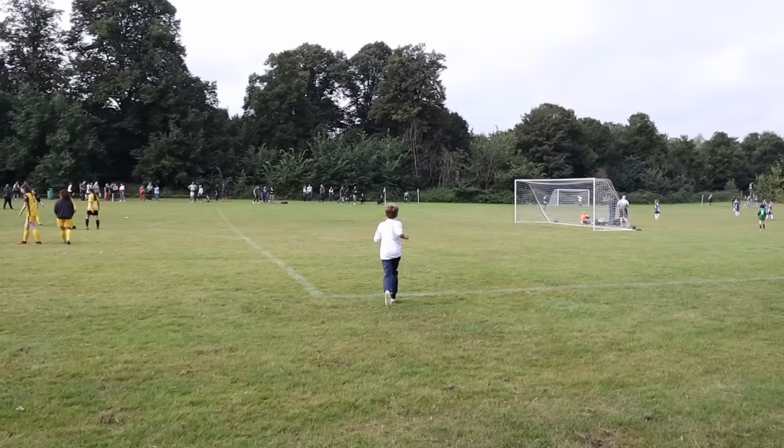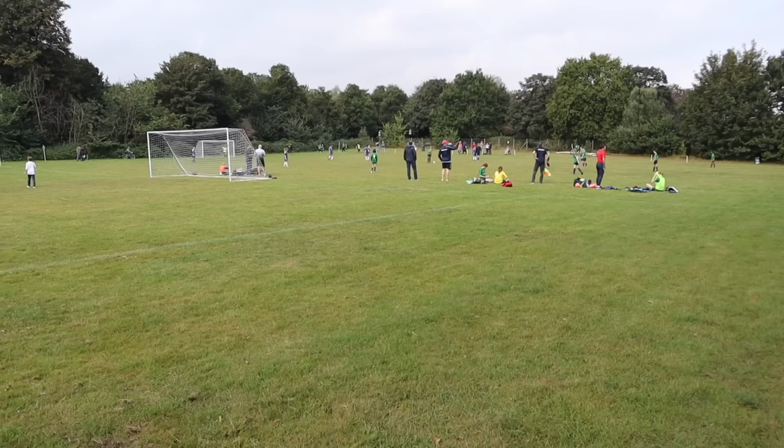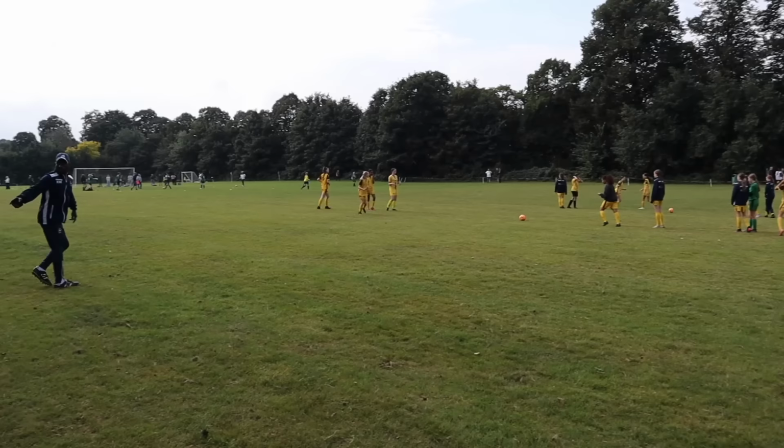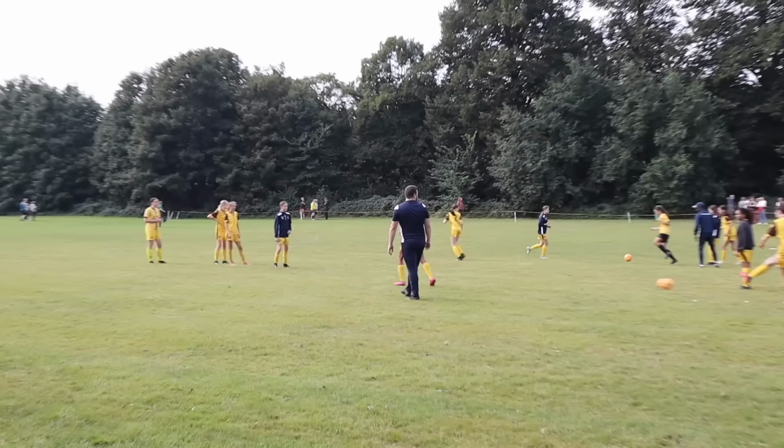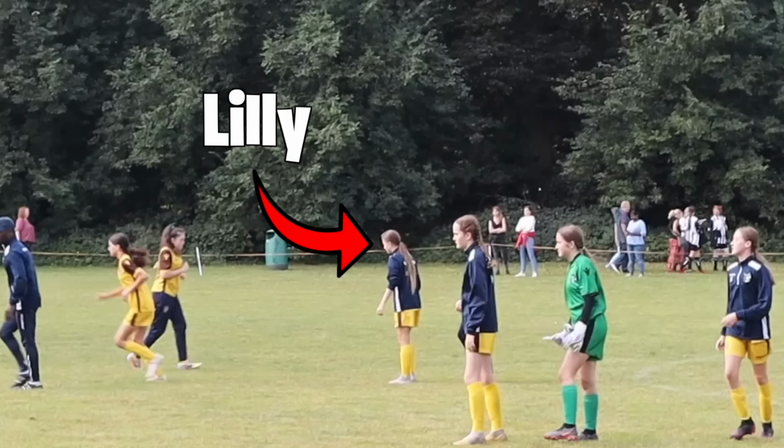He looks so little on this pitch. So this pitch now that she's playing on, look, the other goal is like right over here. It's so big, but it suits Lily's game well because she's got a lot of pace. They're just going to warm up and then we'll get on to the match. I think now they've got so many players in their team because they play 11 aside. It's huge. There's Lily over there. I don't know if you can see her.